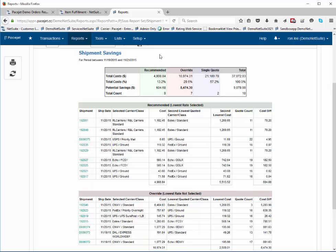The breakdown then is in these different buckets. Probably the easiest to look at is this single quote option.